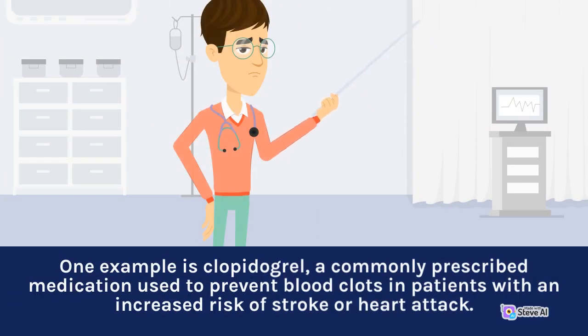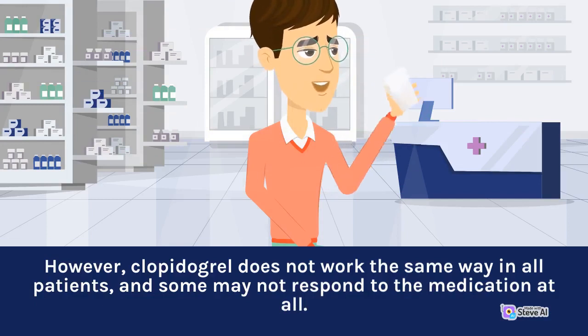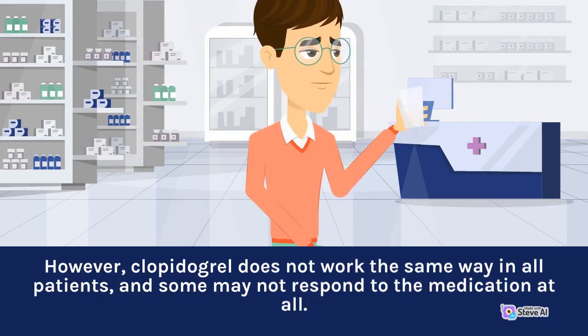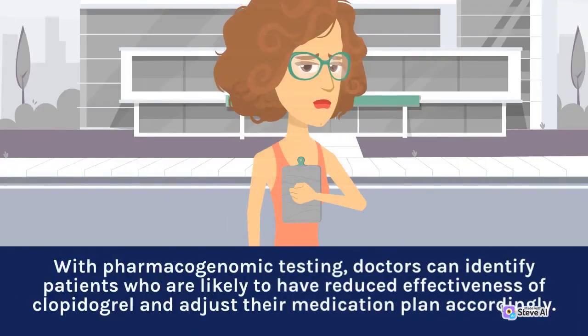One example is clopidogrel, a commonly prescribed medication used to prevent blood clots in patients with an increased risk of stroke or heart attack. However, clopidogrel does not work the same way in all patients, and some may not respond to the medication at all. With pharmacogenomic testing, doctors can identify patients who are likely to have reduced effectiveness of clopidogrel and adjust their medication plan accordingly.